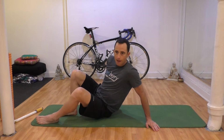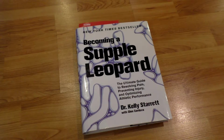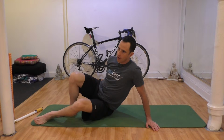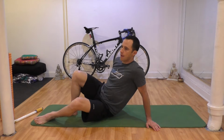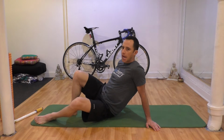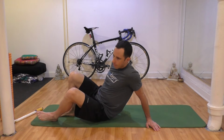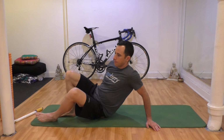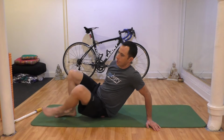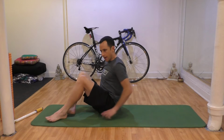A great book that I highly recommend is Becoming a Supple Leopard. It's got a lot of great information in it, a lot of these exercises, and it's really educational as far as imbalances, not specifically for cyclists, but a lot of it applies to imbalances and the kinetic chain, and innovative ways to help you break up these problems and imbalances and where they occur. And again, it's just not a cure-all, but it helps break all that up.